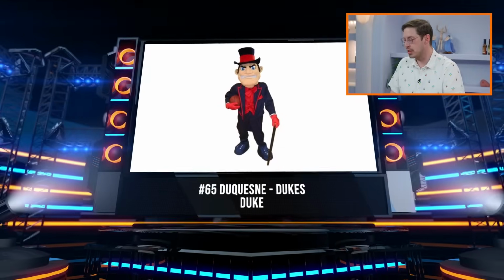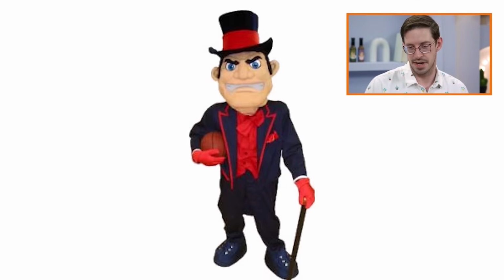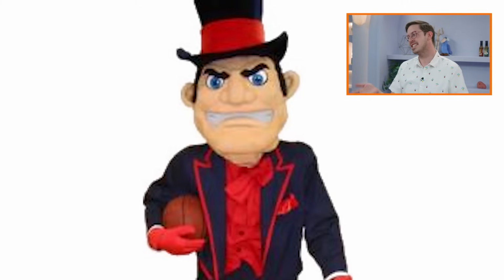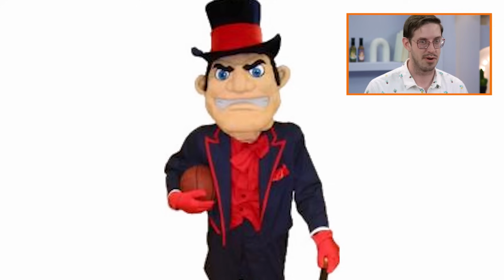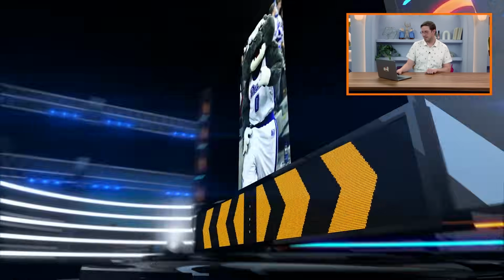The Duquesne Dukes. This is Duke, and he's got a cane and a basketball. He looks like a magician. I pity him. I think I don't, for the most part, like it when white men are the mascots just as themselves. His head's a little bit too big, but I've met some big-headed guys with this face before. This guy's uncanny valley to me. I don't like him, and I don't want to be his friend. 1 out of 5 basketballs.